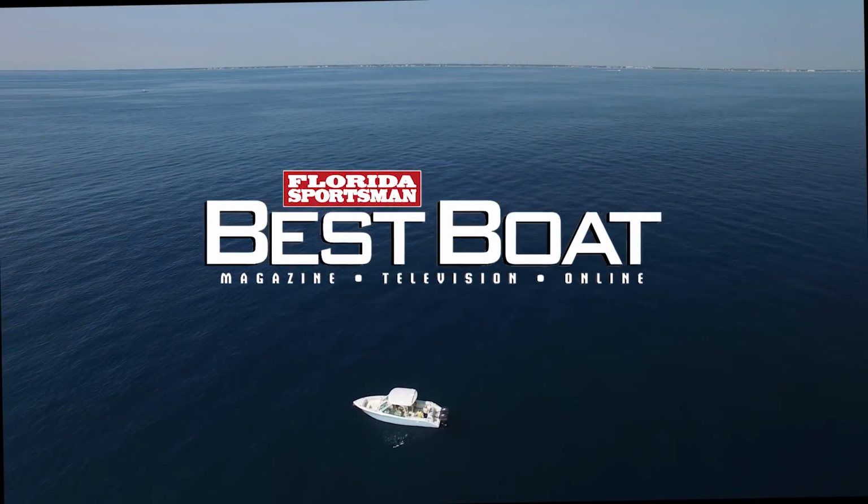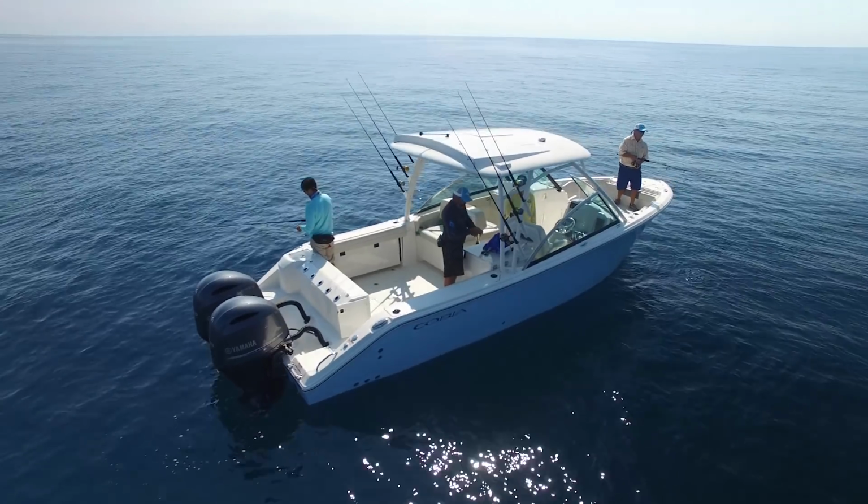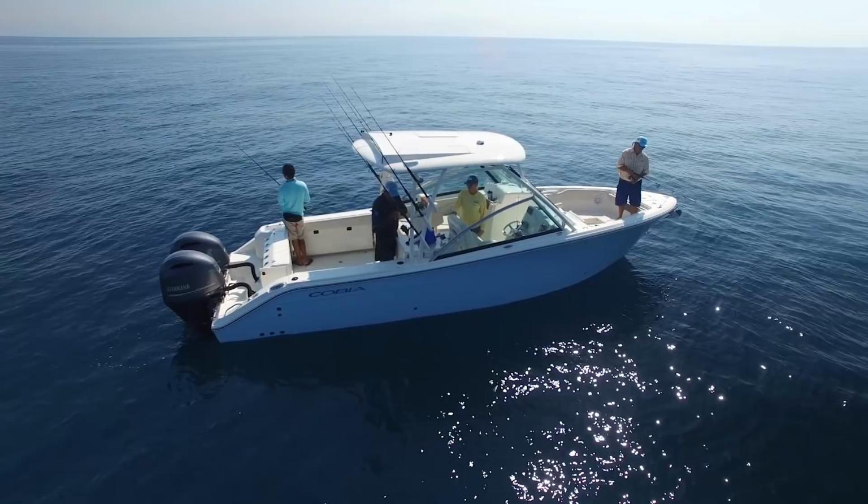You're not kidding. When we return, hosts George Labonte and Rick Riles check out a family-centered boat designed with one thing in mind: some fun in the sun. The Cobia 280 DC.